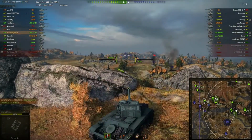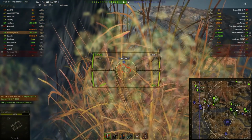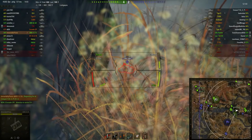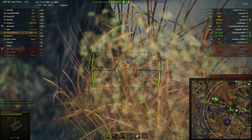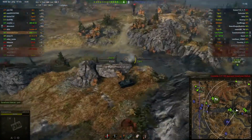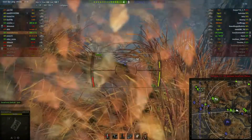Finds an IS-3. Not really sure if an AMX is going to be able to damage an IS-3, especially from this range. If you could be a bit closer and pick out the weak spots, then almost certainly, but yeah, as you can see, not really able to get any damage on this IS-3. And with the lack of rounds that the AMX 1375 carries, really got to use them sparingly.